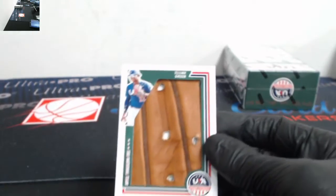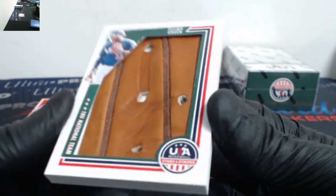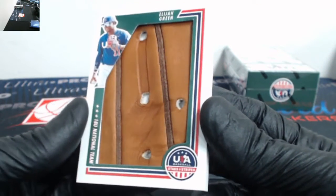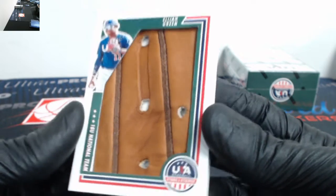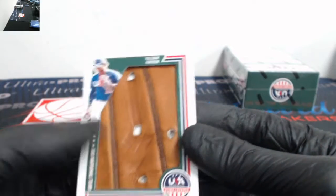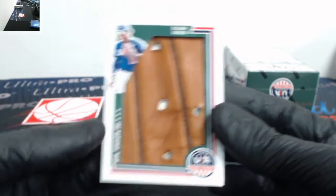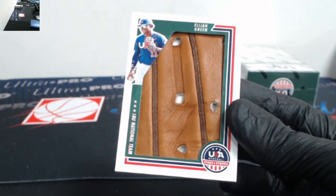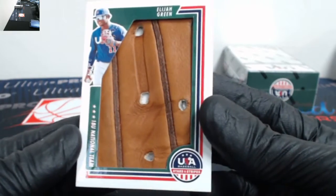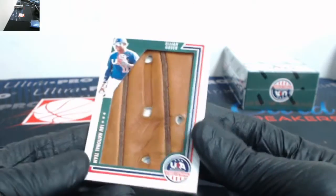Oh, not a 101, but look at that. 2 of 5, Elijah Green. That's a huge card. I'm not even talking about the size of it. I'm just talking about in general, like glove piece. And of Elijah Green. All right, so that's not too bad. You don't get the auto, but man, that's a huge card.